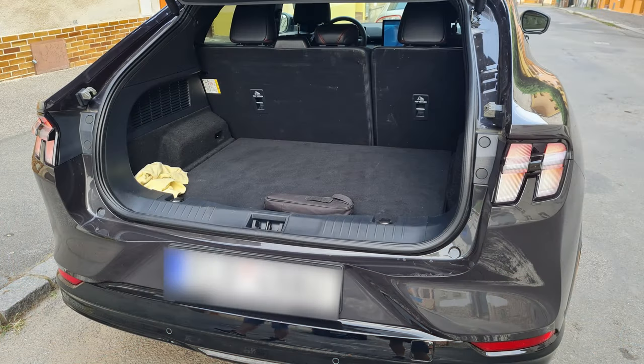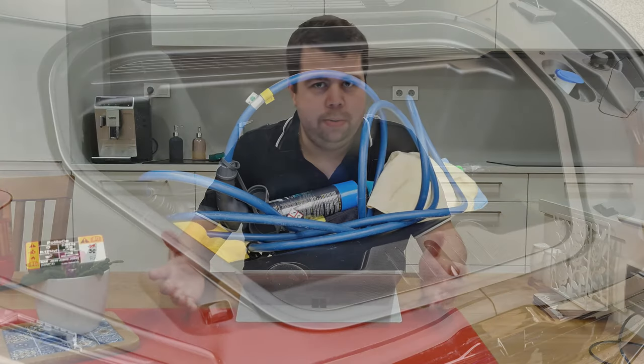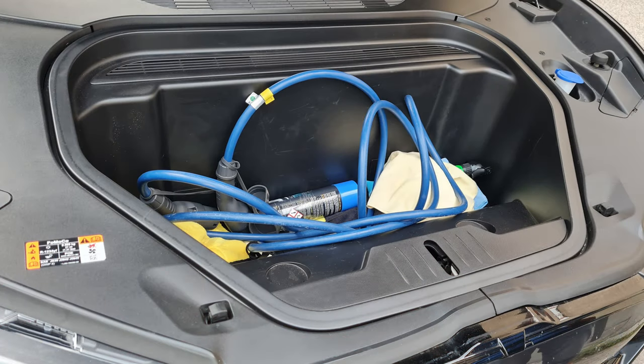I think the trunk is actually decent. It's decently sized for an SUV coupe. And of course, there is a frunk. I would compare that to our Tesla Model Y. Usually there are just some cables. When you are traveling for longer trips, you could put there 2, maybe 3 backpacks.